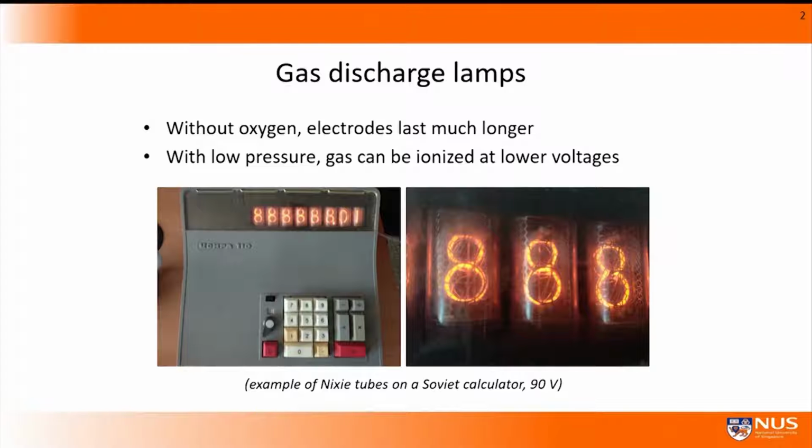The anode is a thin metal screen in front of the cathode. These tubes needed about 90 volts to operate. At these low voltages, although the entire tube is filled with neon, only the gas near the cathode is ionized. If we wanted instead to make the whole tube glow, then a much higher voltage would be needed.